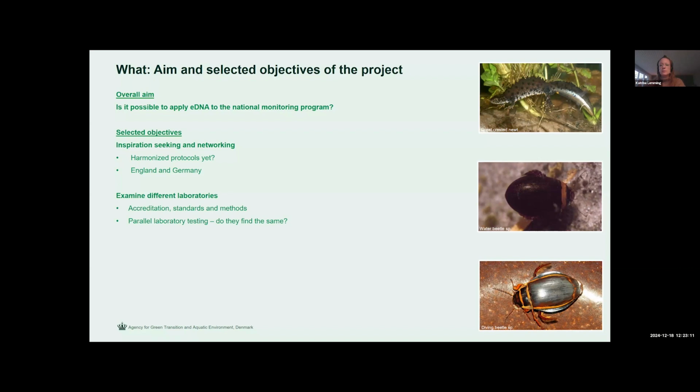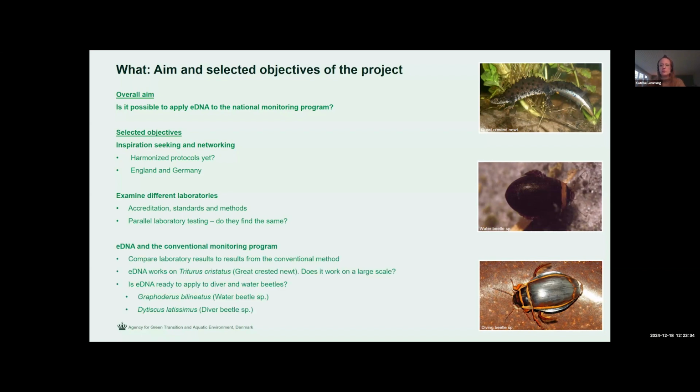We also wanted to examine different laboratories. Were there any accredited laboratories to perform eDNA analysis? Which method did they use? And are there any standards yet? To test the credibility of the different laboratories, we wanted to compare eDNA results from 2 different labs. Then we wanted to look at eDNA compared to a monitoring program. So we both collected eDNA samples and did the monitoring practice at the same location.